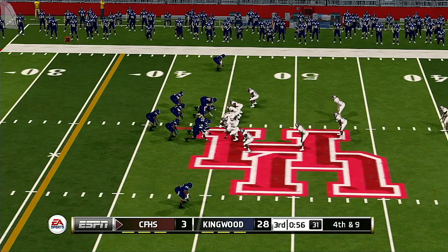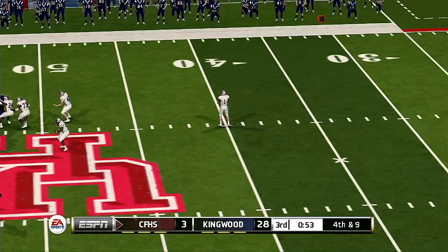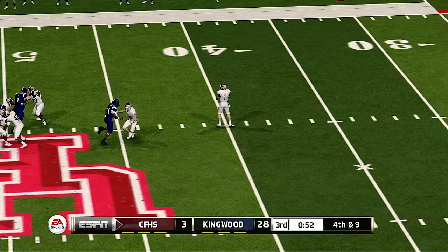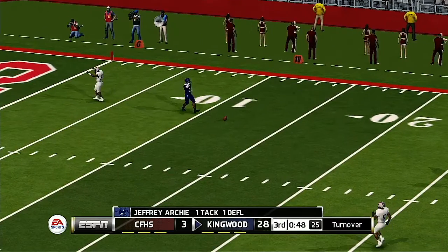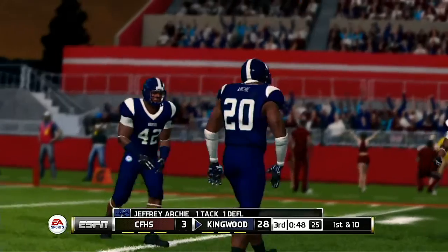He's going to aim this one to the sideline, try to kick it out of bounds. He punts. No, he won't. He heaves it deep. That close to being intercepted. And they'll take over on downs.